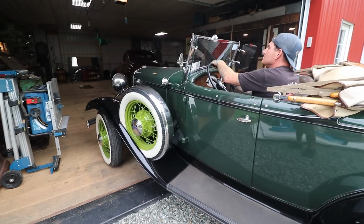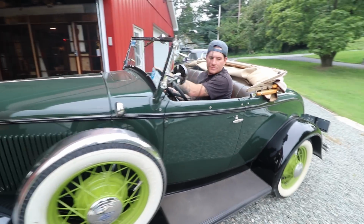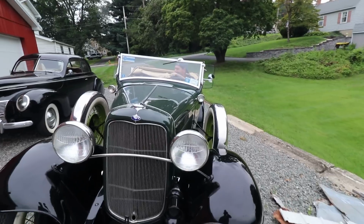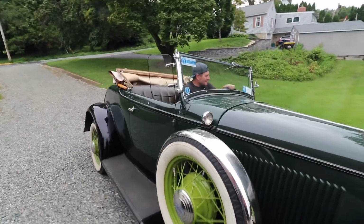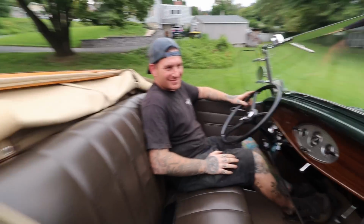Good, plenty of room, kind of hard. Different than the dirt. Yeah, can't see anything out of that. I've never ridden in a 32 Roadster. No?